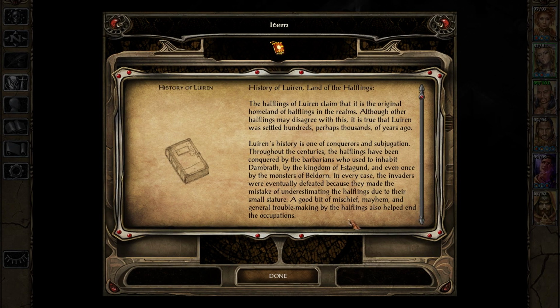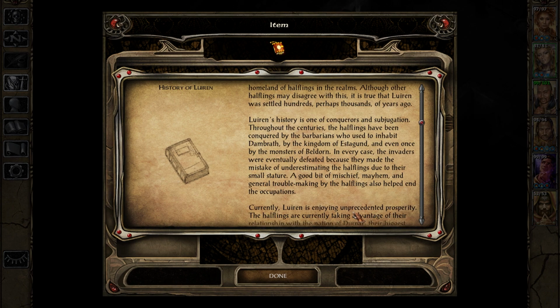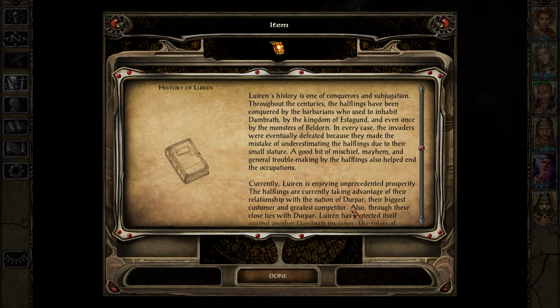Lurien, land of the halflings. The halflings of Lurien claim that it is the original homeland of halflings in the realms. Although other halflings may disagree with this, it is true that Lurien was settled hundreds, perhaps thousands of years ago. Lurien's history is one of conquerors and subjugation. Throughout the centuries, the halflings have been conquered by the barbarians who used to inhabit Dambrath, by the kingdom of Estegund, and even once by the monsters of Baldur.